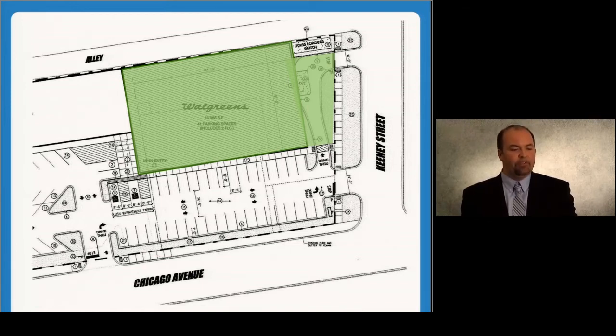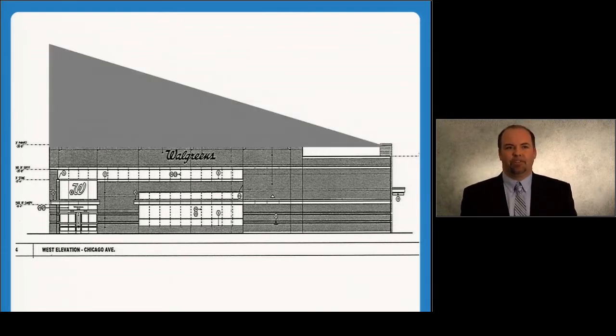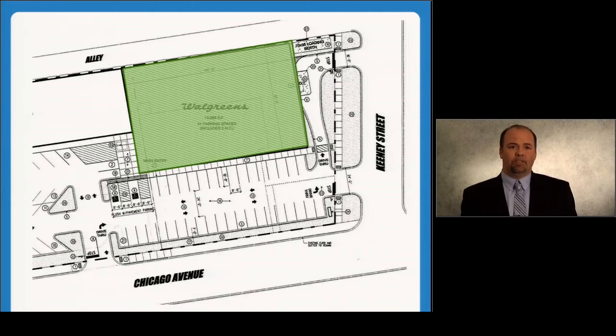Well, when you do 7 degrees, this is a normal looking store. That's what 7 degrees looks like on a store. And that just wasn't going to work. It looked like a ski slope in the middle of Evanston. So we brought in the solar provider, brought in our architect and said, all right, we have to solve for this. We can't go with 7 degrees. What can we go with? So they came back and said, well, we can do 3 degrees.